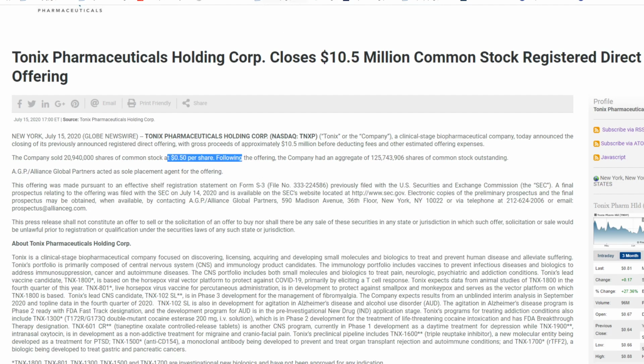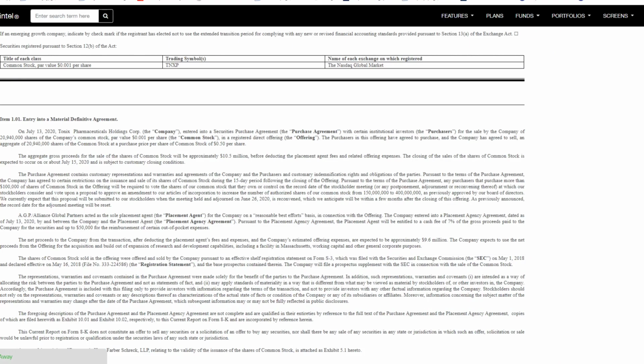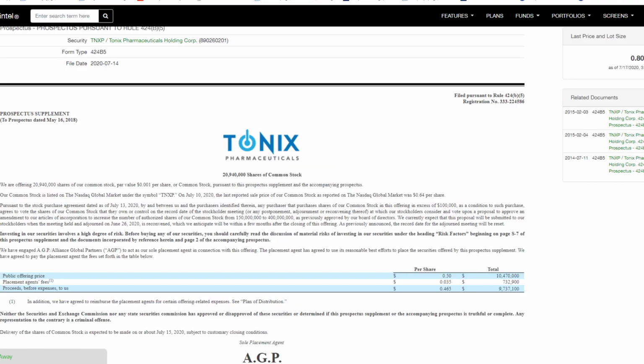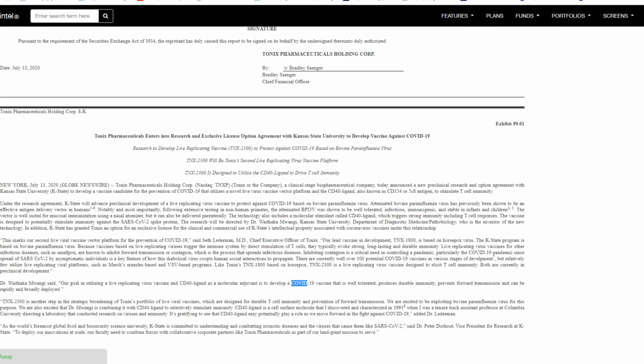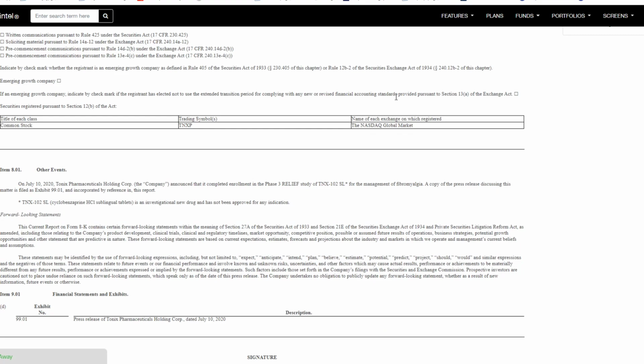It's just their offering here of 125 million shares in aggregate, around 20 million shares of common stock though. What else here? The day before, well, this is the exact same information in terms of the offering. Nothing here that hasn't been priced in from my last DD other than these ones here. So I covered basically all the information from my last DD.